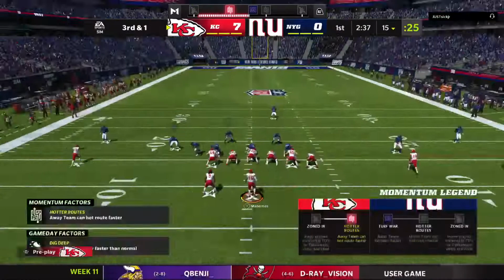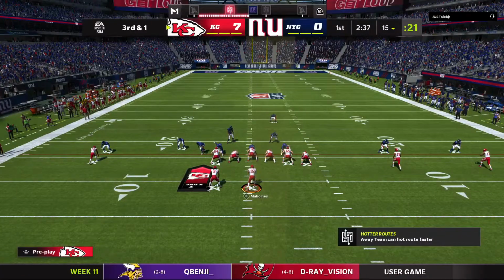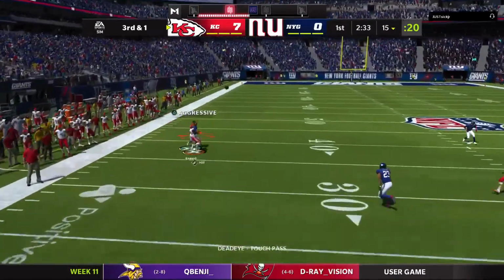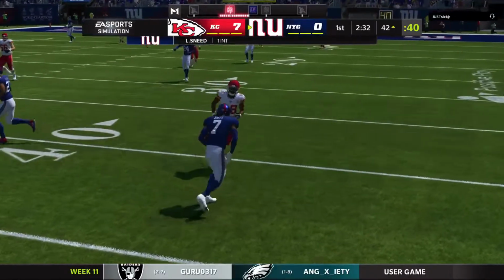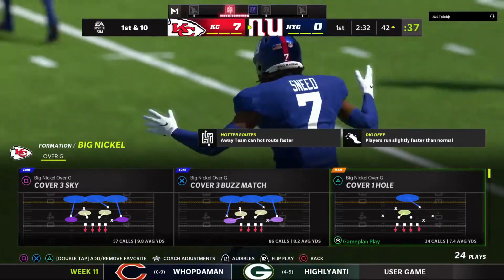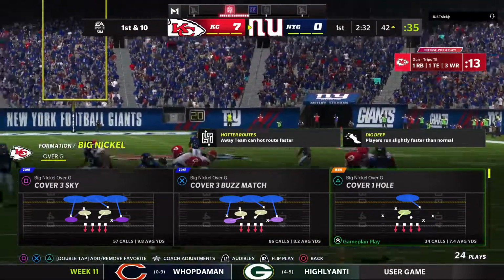An incomplete pass on that last play, and that means they'll need to come up with something here on 3rd down. Shotgun snap to Mahomes. Oh, this is intercepted, intended for Hill. Picked off by L'Jarius Sneed. And they will set up shop in enemy territory at the 42-yard line.